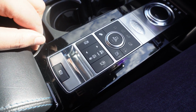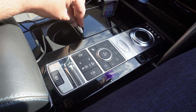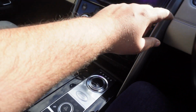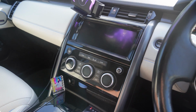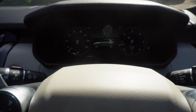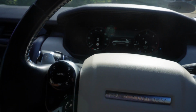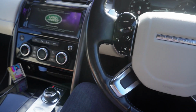The gear selector on this, as you can see, is similar to the Jaguar ones and all the other Land Rovers. Beautiful tray here covers this, which gives you a lovely sort of piano wood finish. And start button here, keyless start, obviously. The keys in my hand. Starts up. Absolutely lovely. Great, nice, beautiful visual display. You can see everything quite clearly. Multi-function steering wheel, which has more or less everything you'd want.